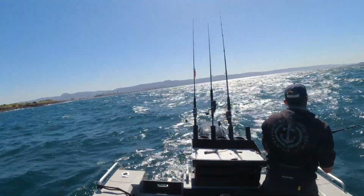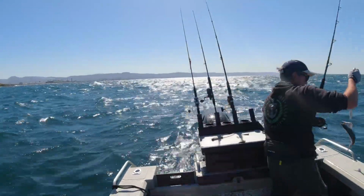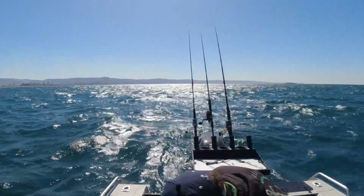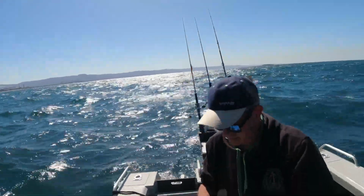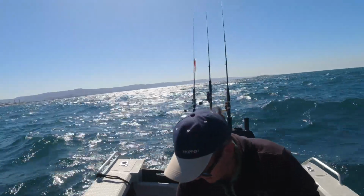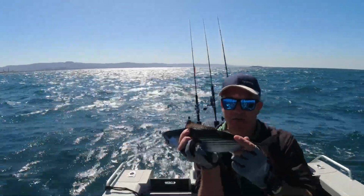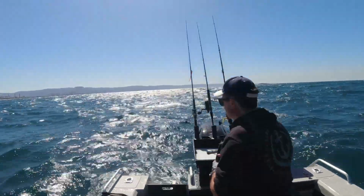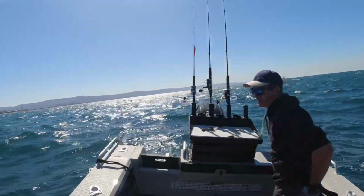A little bonito or something. Tiniest of bonito, look at that. Tiny fish, tiny bonito. Great bait though. Yeah, a little bonito. Hopefully I got that in the film. All right, I'll stick him in the live bait tank for now. He can stay in there for a bit.